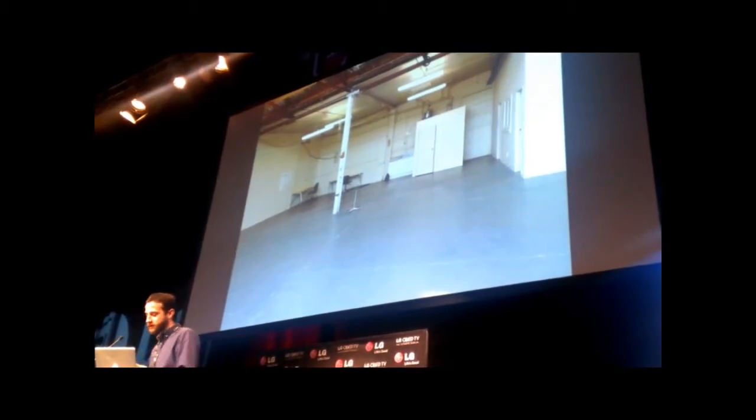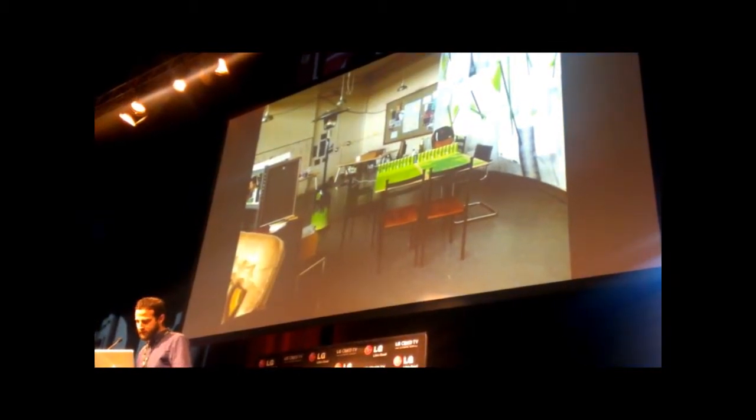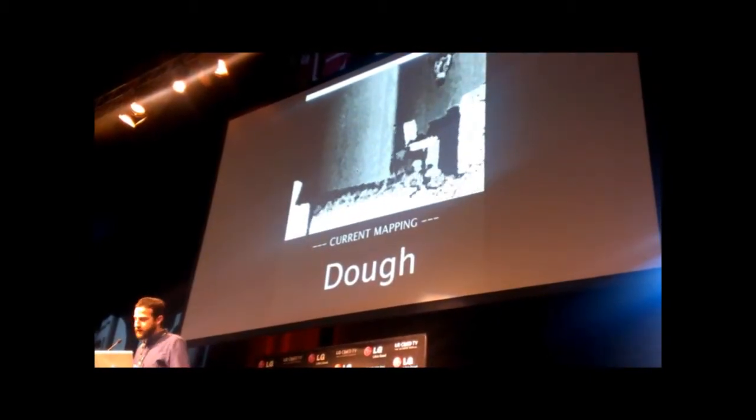But when I came on board, Paul Sanderson, he's the other developer, had been working for a little while. And this is what he had come up with at that point. So this is using the Kinect in a more traditional way. This is what the Kinect is sort of meant to do.